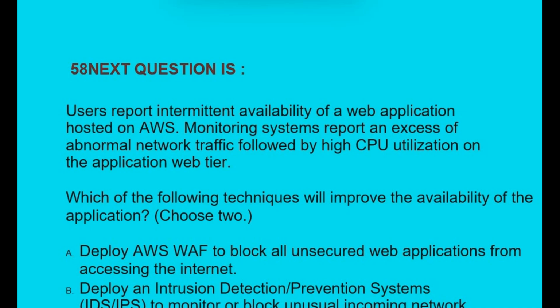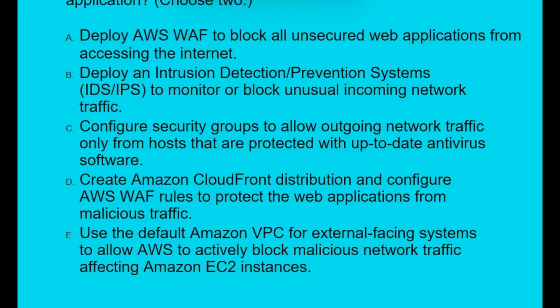Option A. Deploy AWS WAF to block all unsecured web applications from accessing the Internet. Option B. Deploy an intrusion detection or prevention system, IDS or IPS, to monitor or block unusual incoming network traffic. Option C. Configure security groups to allow outgoing network traffic only from hosts that are protected with up-to-date antivirus software.